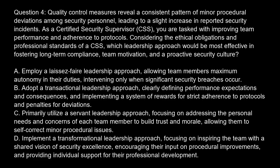Option A. Employ a laissez-faire leadership approach, allowing team members maximum autonomy in their duties, intervening only when significant security breaches occur. Option B. Adopt a transactional leadership approach, clearly defining performance expectations and consequences, and implementing a system of rewards for strict adherence to protocols and penalties for deviations. Option C. Primarily utilize a servant leadership approach, focusing on addressing the personal needs and concerns of each team member to build trust and morale, allowing them to self-correct minor procedural issues. Option D. Implement a transformational leadership approach, focusing on inspiring the team with a shared vision of security excellence, encouraging their input on procedural improvements, and providing individual support for their professional development.